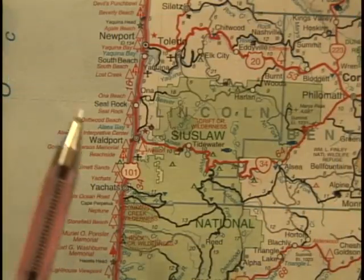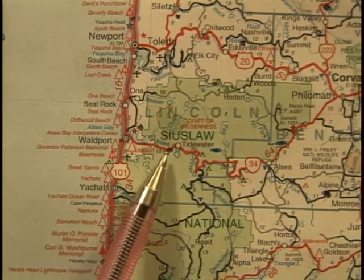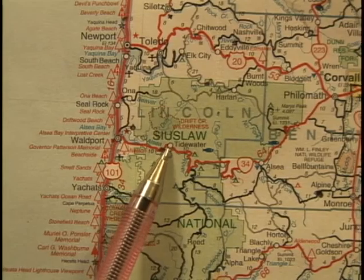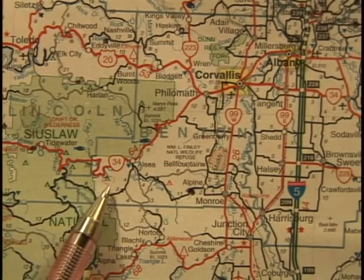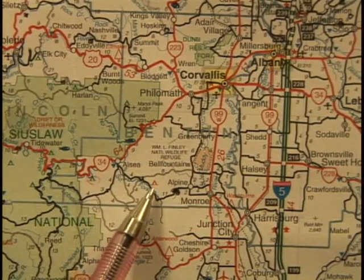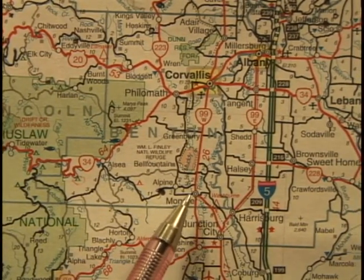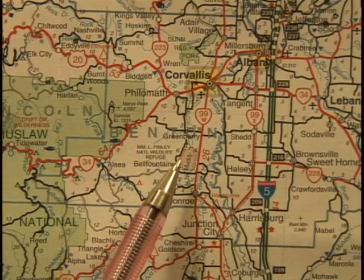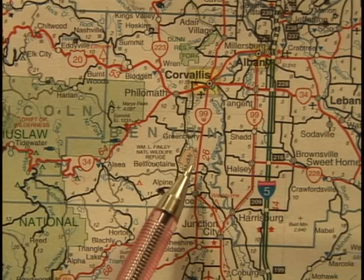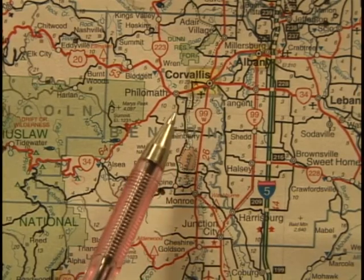Next, we'll go east from Waldport on a very curvy Highway 34 to Little Albany, Tidewater, Salmonberry Campground, Alsea Falls, Glenbrook, Alpine, Monroe, Bellfountain, William Finley National Wildlife Reserve, Greenberry, Corvallis, and Philomath.